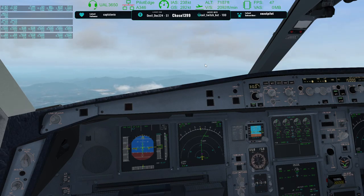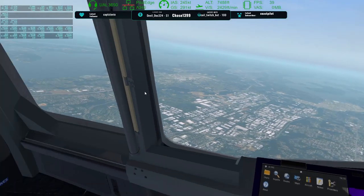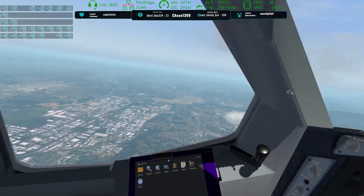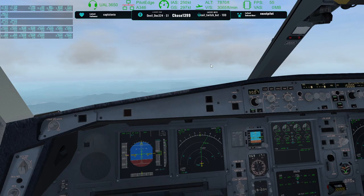Spoilers are unarmed. Eagle 3-4, you appear to be 3.5 miles south. Icing to worry about. Tracking away. Turn right heading 290, Victor 204 on course. Eagle 3-4, join Victor 204 on course.